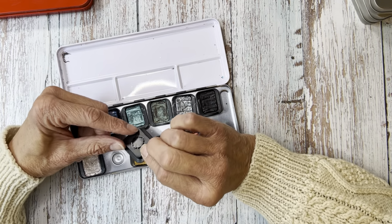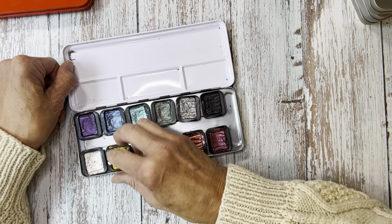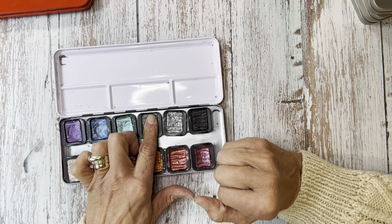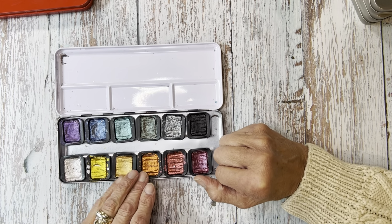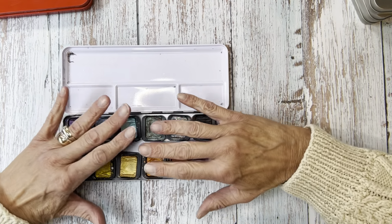They kind of snap in like this. I've never seen a palette like this, but they stay in. They're nice. They are mica paints. They've got some shimmer to them. This one is a color shifting paint. I like these. I have used them a little bit here and there, and I've really enjoyed them. Of all of the iridescent paints out there, I think Finetech are my favorite.